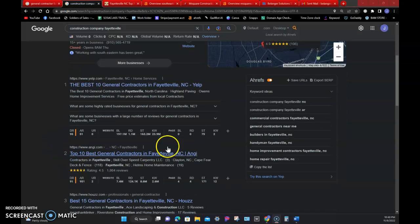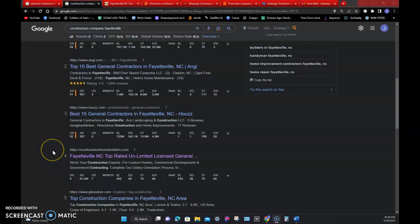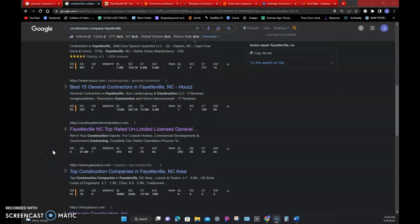Underneath the map is where the organic rank structure starts to take place. So content and backlinks and keywords come into play here. If you've ever wondered how these companies get on the first page of Google, remember, most people don't go past the first page of Google. They type in what they're looking for, and if they don't see it, they move on. Sites like advertisements, Yelp or Angie, that doesn't count. You want an organically ranked site because of content and backlinks.